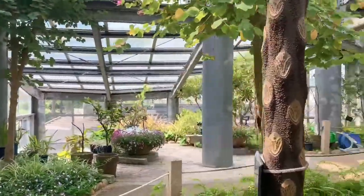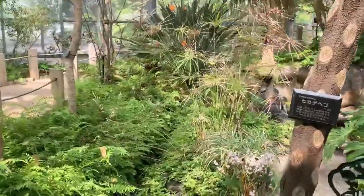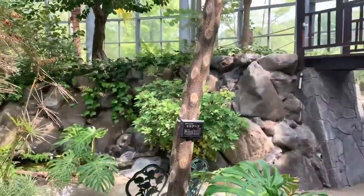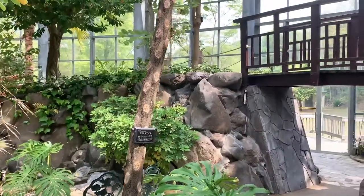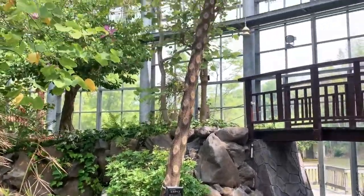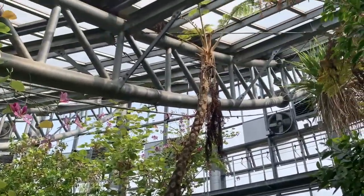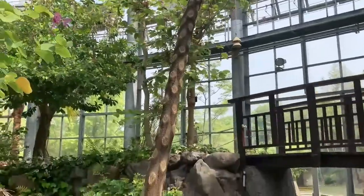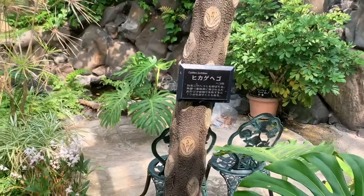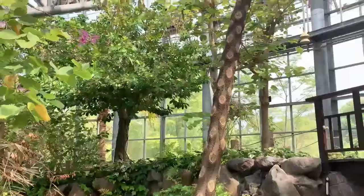So actually we are right now in the southern part of Osaka. And this is a place where probably mostly locals would come. And as you can see, there is a tree here. And maybe you can tell more about this tree. Explanation. The name, maybe in English. Hikari Heigo. That's the Japanese name. Hikari Heigo is a... That's the Latin name, so you need to search in the dictionary.